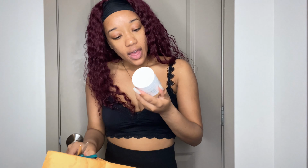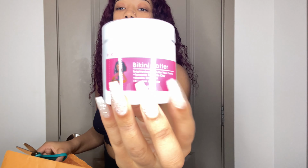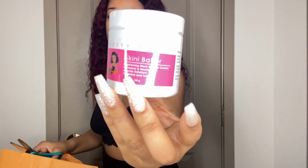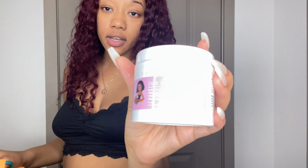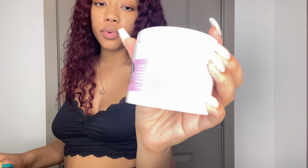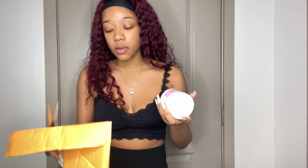Along with that, I have the bikini batter. This is basically a mask for your girl down there. It has like turmeric and some other stuff in there, and you're supposed to put it on before you take a shower. So next, this is the dark spot remover along with the brightening serum, and you're supposed to use them together to brighten her up. These are exfoliation pads, and you rub it down there and then put the serum on.